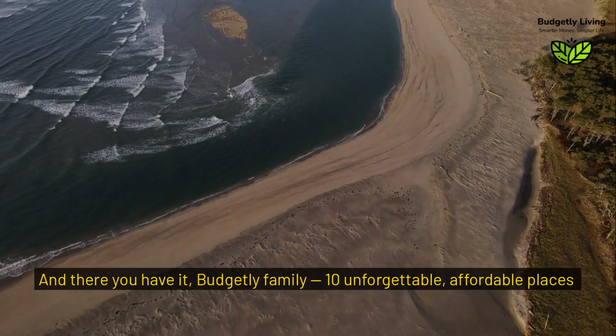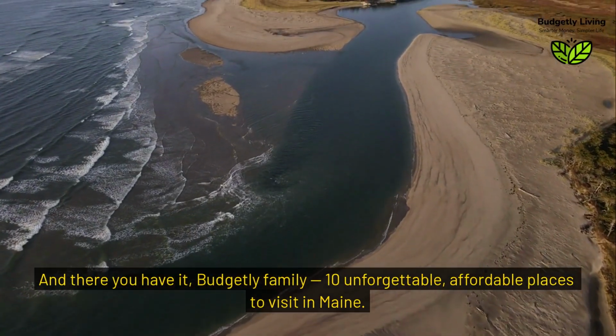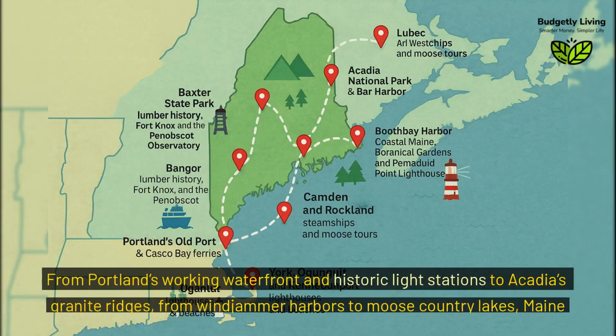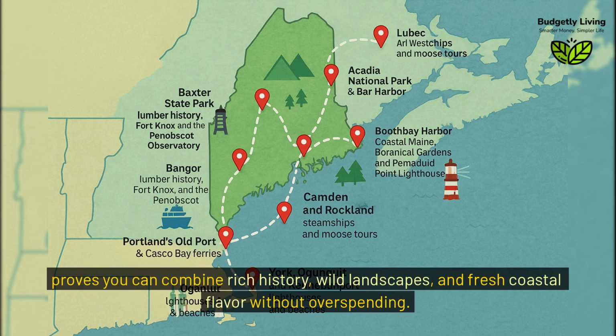And there you have it, Budgetly Family. 10 unforgettable, affordable places to visit in Maine. From Portland's working waterfront and historic light stations to Acadia's granite ridges, from Windjammer harbors to moose country lakes, Maine proves you can combine rich history, wild landscapes, and fresh coastal flavor without overspending.